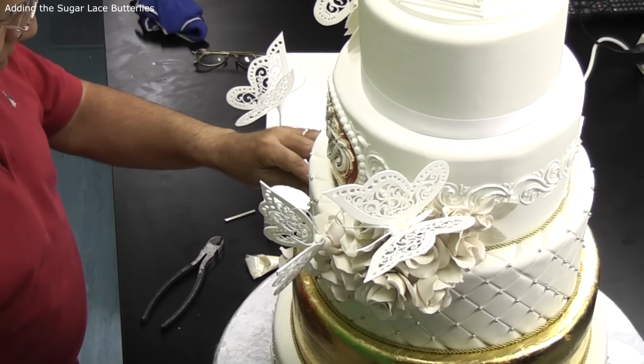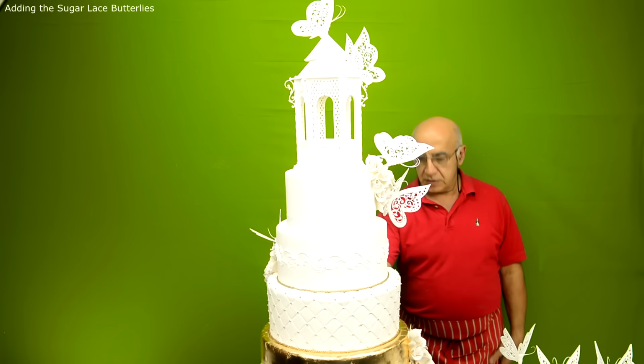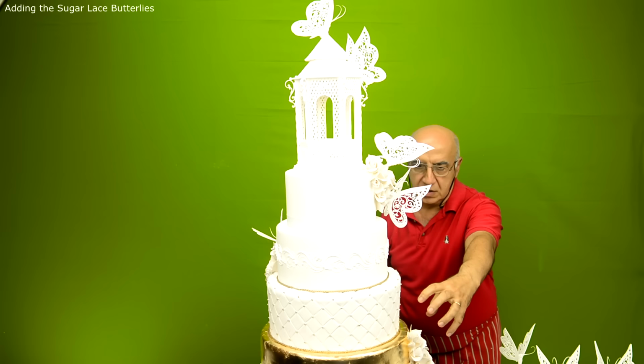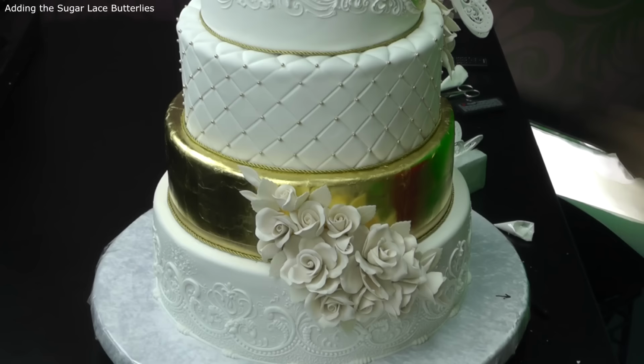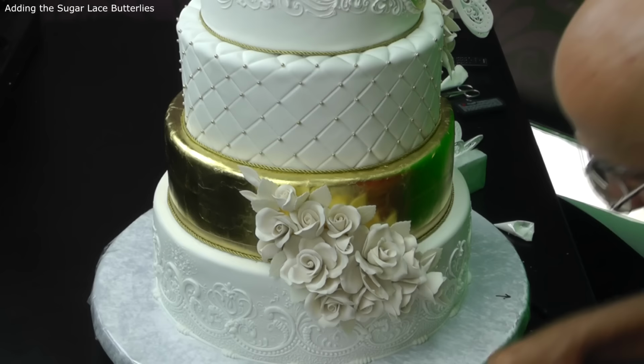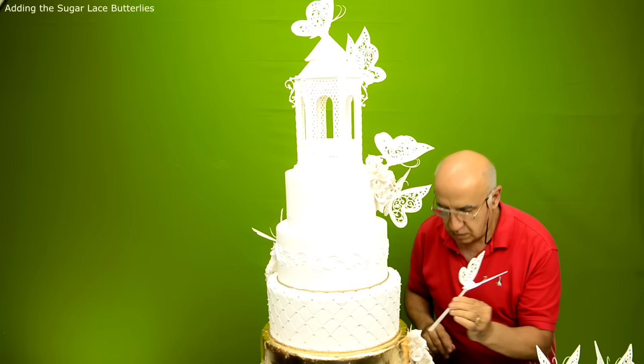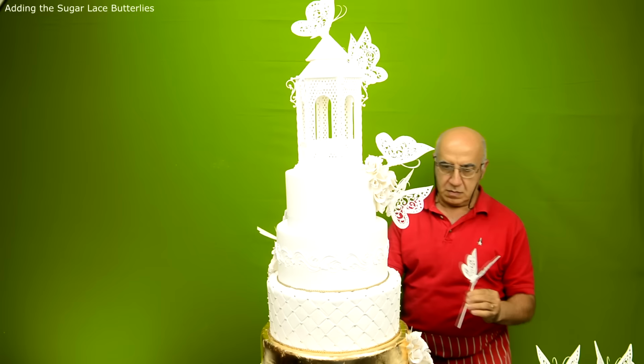Okay, I have to look at the cake all together now. Staying like this, like that, and then after that, like that. So that is kind of, here's one. Just right here. Then I have to go inside there. Here's one. Let me see. That one here. I think I want to get one here. Yes.